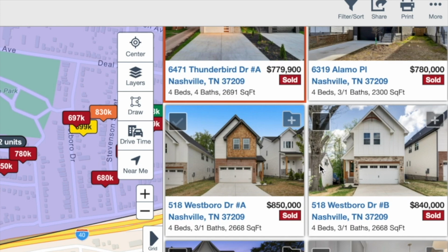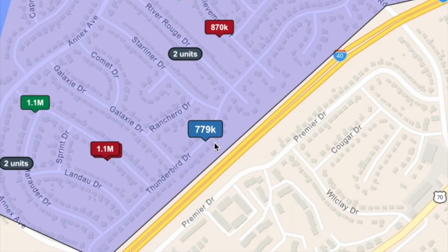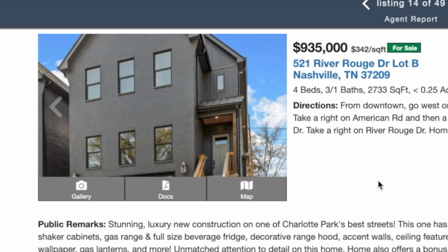Here's one for 780. I actually think that ours is a little more attractive than that. That is still just a touch larger at 2,600. That backs up to the interstate though. Ours does not back up to the interstate. So that definitely matters. These are for sale for 950. Similar in size. Again, a touch bigger. We're at like 24 and change. So they're 300 square feet larger.